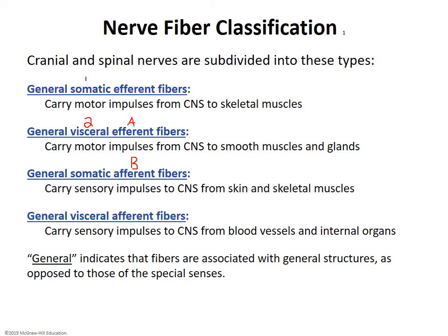So somatic, we just learned, means conscious. It means things we are aware of. It also means skin and muscle. Visceral, hopefully you know that means viscera, but it really means unconscious. It means things we're not aware of. And again, it's got to deal with things that we don't have conscious control over.